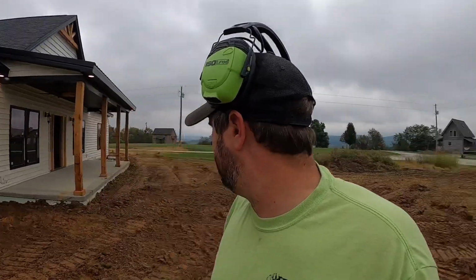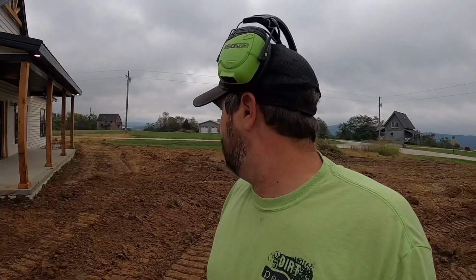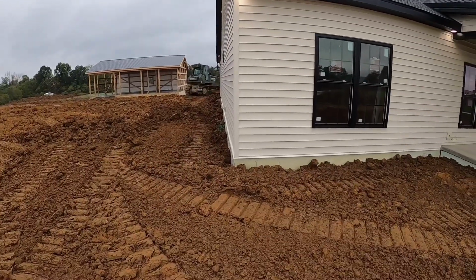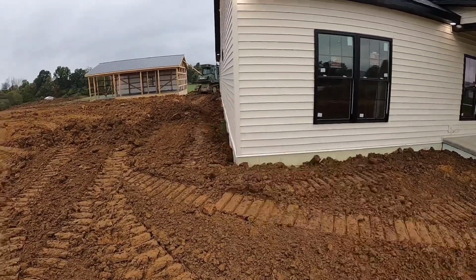This is one of those arguments that the skid steer would be better to do this versus the dozer. Possibly, but the skid steer is on a different job. Dozer's here, so we're gonna make it work. But pretty much got the front of the house done. I'm gonna set you guys down here and let you watch. We're gonna go down this side of the house.